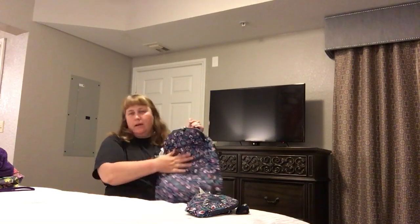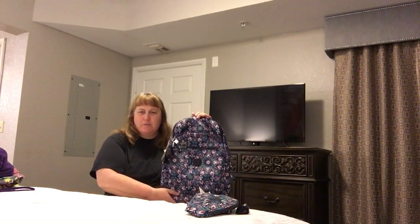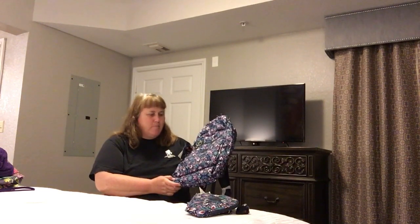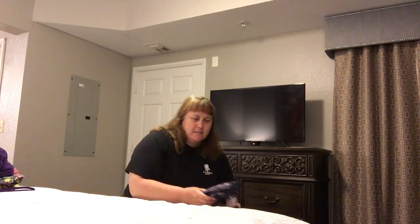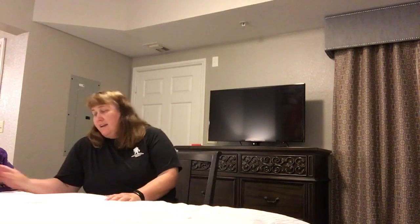So anyway, lots of pockets. I just fell in love with it. It was very Vera-like to me, and since I love backpacks and I like variety, I grabbed that. So that's the non-Vera stuff. Then I've been to the outlet a couple times, and I went to the Disney Springs store because I had to finish picking out some Disney stuff.